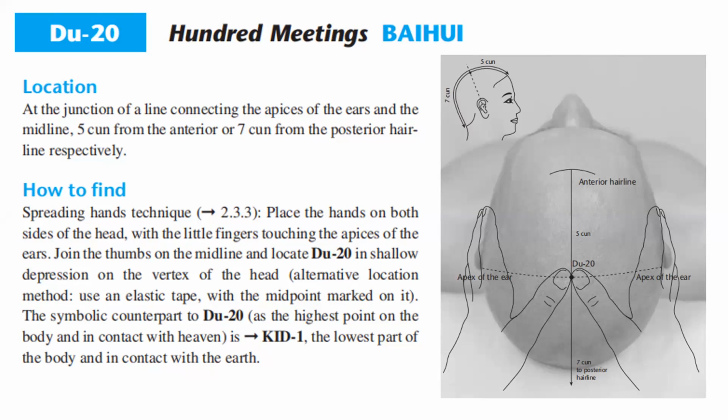How to find it: the spreading the hands technique. Place the hands on both sides of the head with the little fingers touching the apices of the ears. Join the thumbs on the midline and locate DU20 in a shallow depression on the vertex of the head.